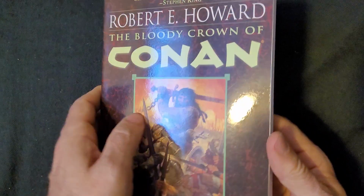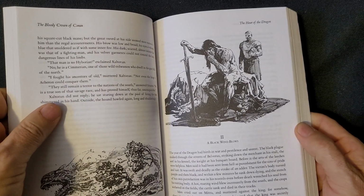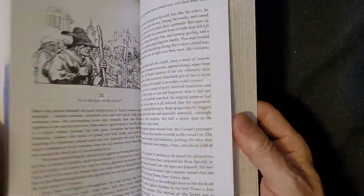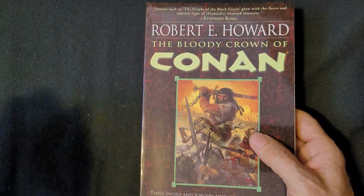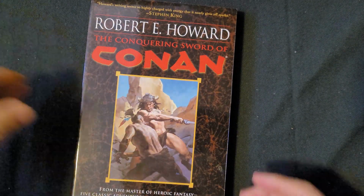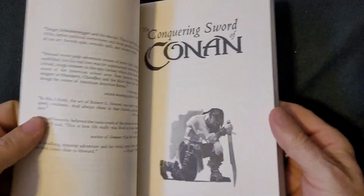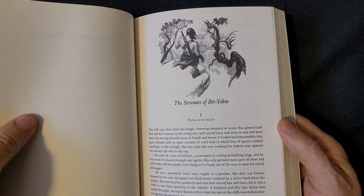So there's 3 volumes in total. I can flip through to show you some of the artwork, which, again, is exquisite work. Unique to the style of the artist, but exquisite work. So that's the Bloody Crown of Conan. Then we have the Conquering Sword of Conan. And this one has painted style artwork throughout the text.